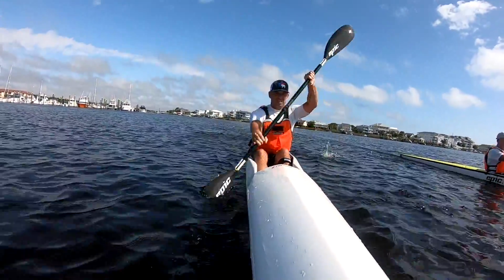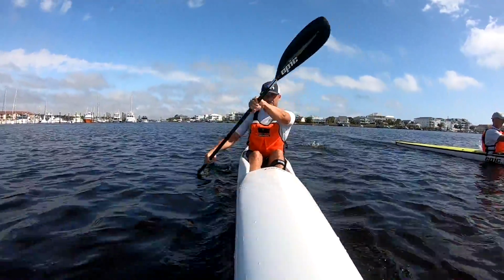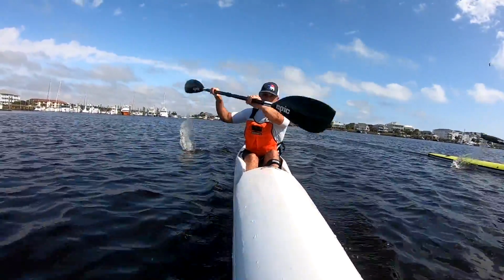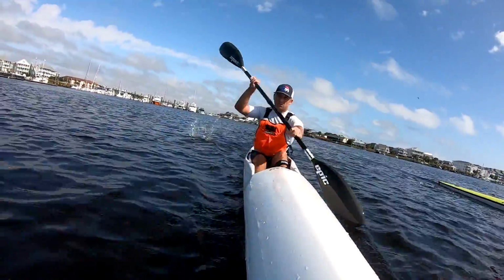After that first race, we're going to do at least 20 minutes of easy paddling to recover. Then we're going to trade boats and we're going to do it again.